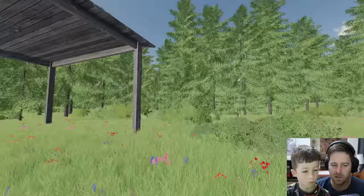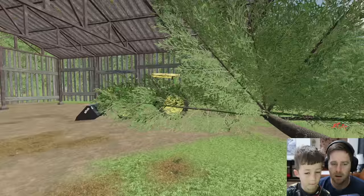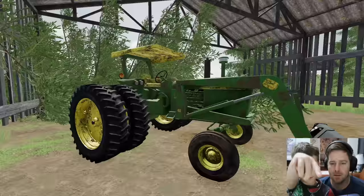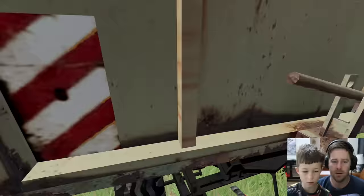Wait. Doesn't look like much. Wait. We have one tractor. What is this, a 4020? Hey, Dad. We have one 4020. Hey, Dad, maybe there's something in the trailer. Oh, you think there's something in the trailer? Let's check it out. So it looks like we have one 4020 here. Nope, nothing in the trailer.